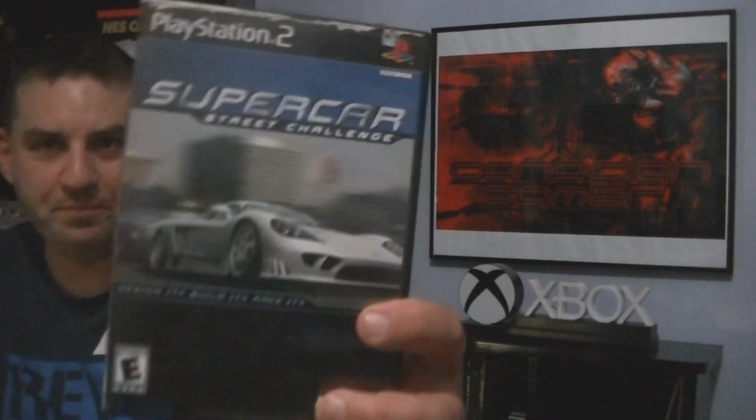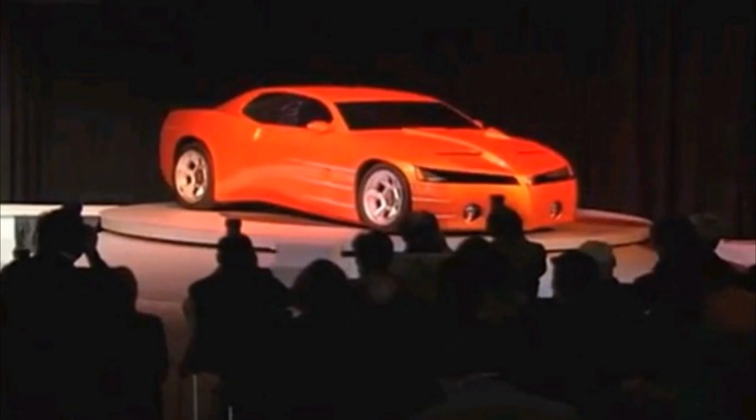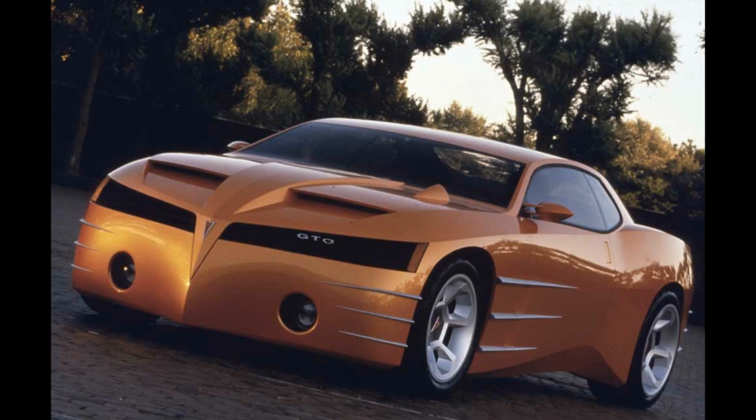I saw the Saleen S7 on the front, and yeah, brought it home, checked it out. This game came out way back in, I think, 2001. And there's a lot of concept cars in this game, and one of the cars that they really push in the game is the 1999 concept car of the Pontiac GTO. That's what it's called, the 99 concept car. And it was a big deal back when GM unveiled that.